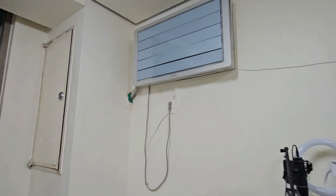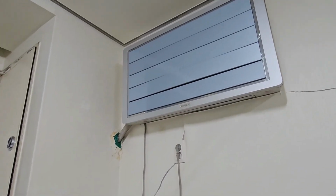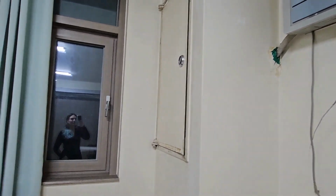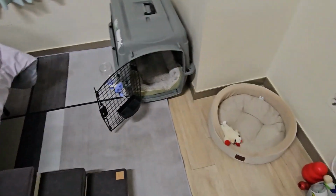So central AC is not a big thing here. So we have these AC units. They still work pretty well. And we have this little door. So there's a vent in there that you actually open up when you're running the AC. You usually keep it open during the winter.